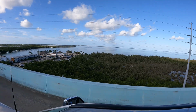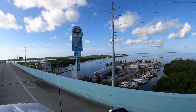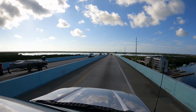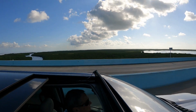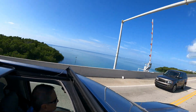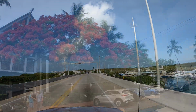The only way to get to the Keys is the Overseas Highway. The Keys basically start at Jewfish Creek, and this highway connects roughly 50 islands to take you all the way to Key West. The views from all these bridges that connect these islands are just amazing. The beautiful blue water, it looks like you're in the Caribbean.